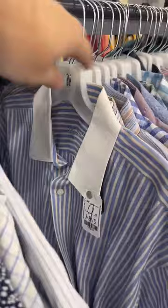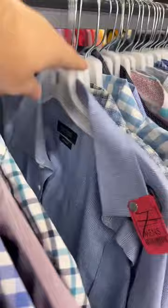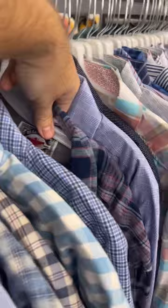Yeah, Bowden's a good brand. It's a good women's brand. I don't know how well it does men's, but we'll scoop it up. We'll scoop it.